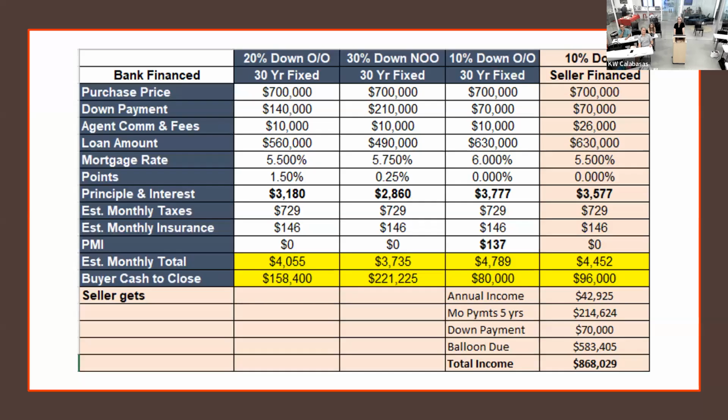Okay, so here's an example, and I think again numbers really tell a good story. Here's your $700,000 purchase price across the board, but here are three different scenarios: 20% down owner occupied, 30% down non-owner occupied, 10% down owner occupied, or 10% down seller financed. So you've got your down payments here that vary pretty dramatically. Agents' fees, which are going to be paid by the seller, except in the case of seller finance. And your loan amount is going to be pretty vastly different.